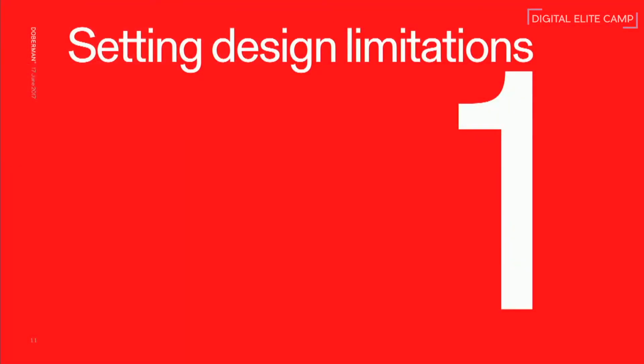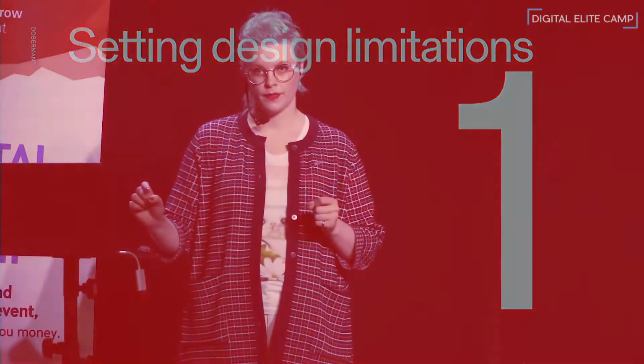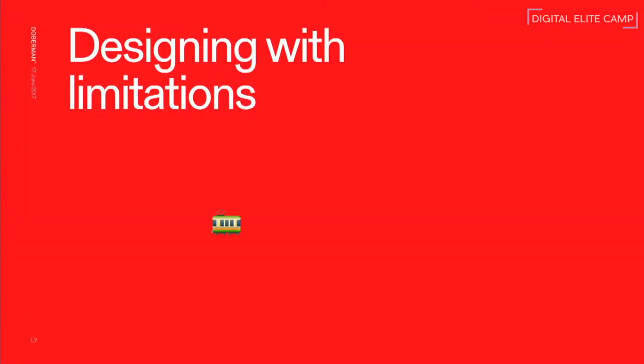Start straight away. Setting design limitations. Creativity is weird. Imagine we're in a brainstorming session right now. You all have a little pad of Post-its in front of you, and we're doing individual brainstorming. We're designing a new service. I would ask you to write down on your little notebook a service that should be for only people who are on the subway going to work. What would that be? Shoot.